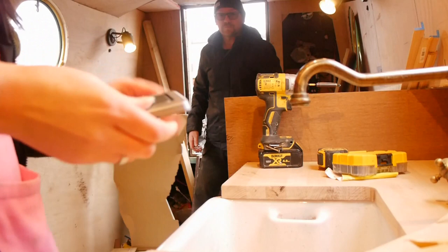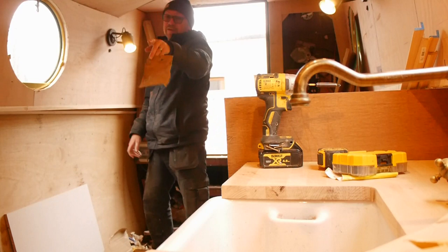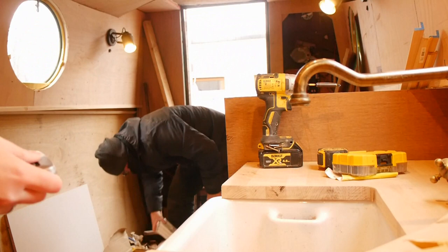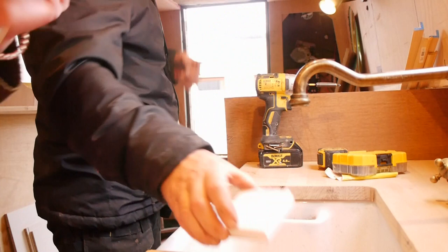Got the switches. Put camper van or boat on anything, and it's twice the bloody price. I don't know why. This is pretty cool. Actually, that's caravan. This is a caravan. What else have we got? These are the rest of the lights. And then the last one, same as what you got up. Identical.